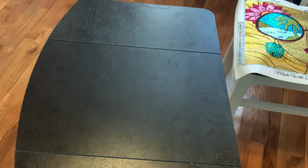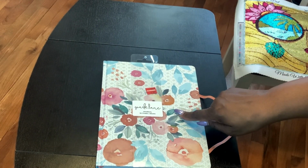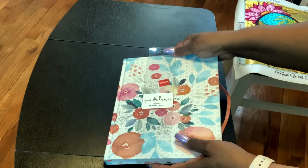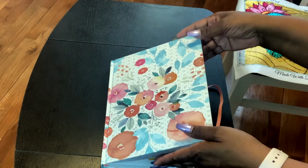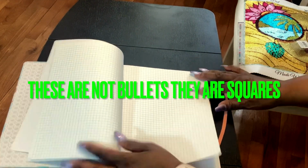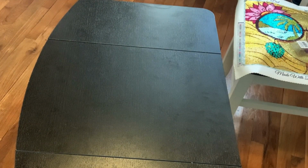This here isn't a coloring book, but it was on sale at Joann's. It's a Park Lane bullet journal. And I use the bullet journals for my adult coloring books. And I just thought this was pretty. It's a hardback book. It has some stickers inside of it. And it's just the regular bullet. So I got this one. I picked this up at Joann's.